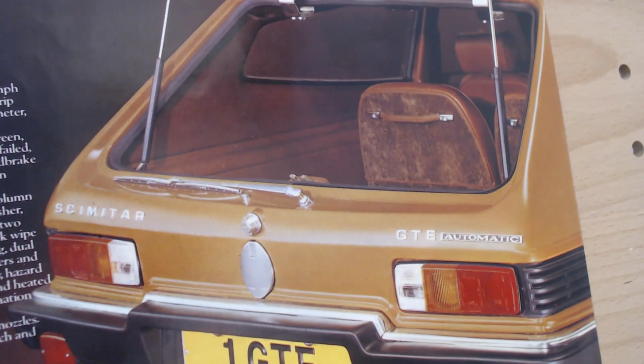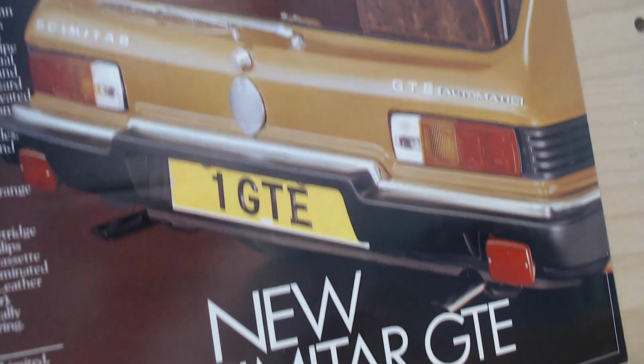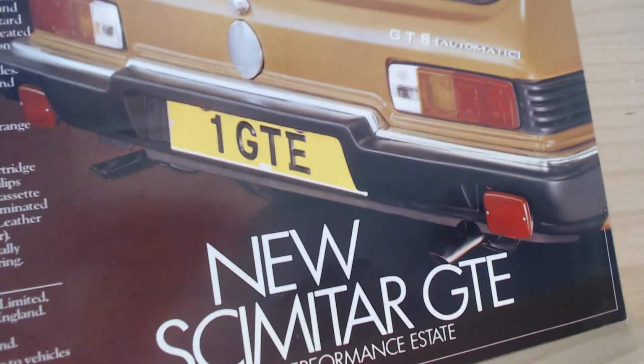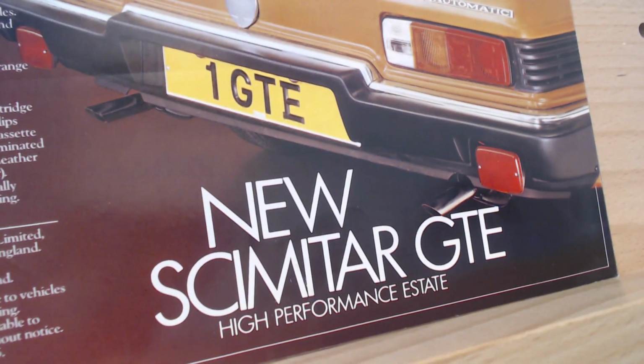Badging, now always nice to see the badging on the back of the car, isn't it? So Scimitar GTE, this particular one is the automatic. And then finally, if I just move the screen all the way down, we can see the twin exhausts and the text there, new Scimitar GTE high performance estate.